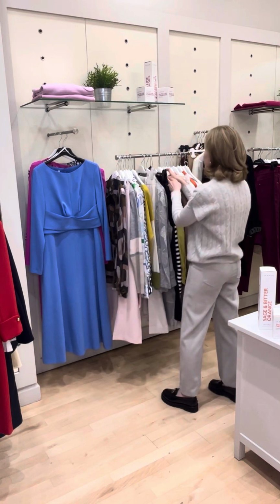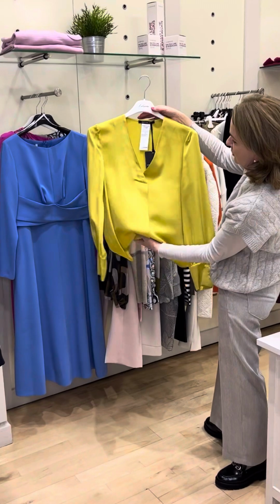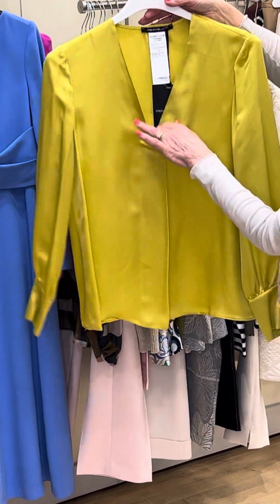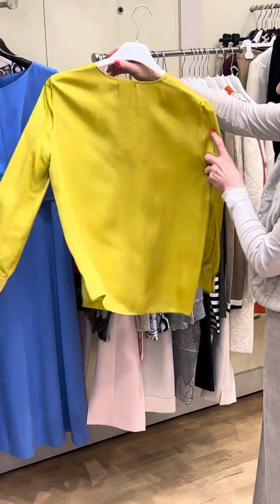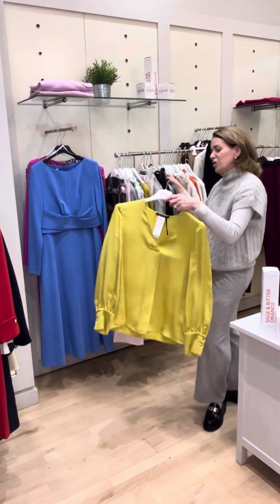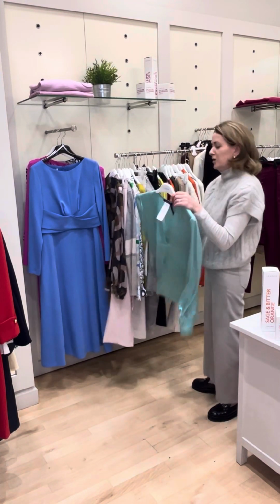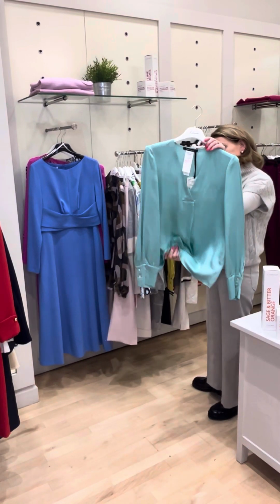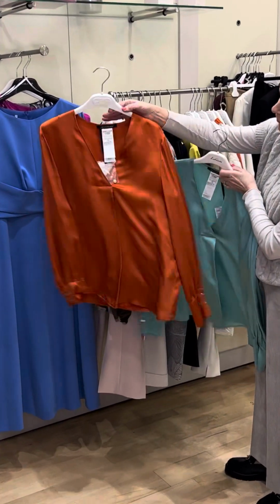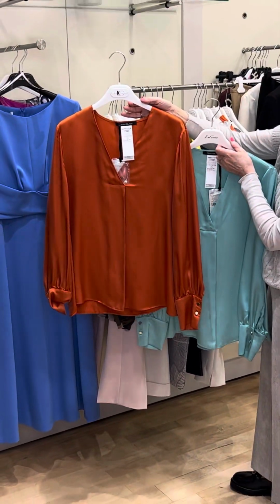And then the same colour, this beautiful V-neck shirt, again this lovely green, lovely sleeve detail here, the little gold buttons, V-neck. Absolutely gorgeous. This shirt comes in a few different colours. We've got the lovely turquoise. Lovely feel to this shirt. And this really warm, vibrant burnt orange. Beautiful shirts in from Penny Black.